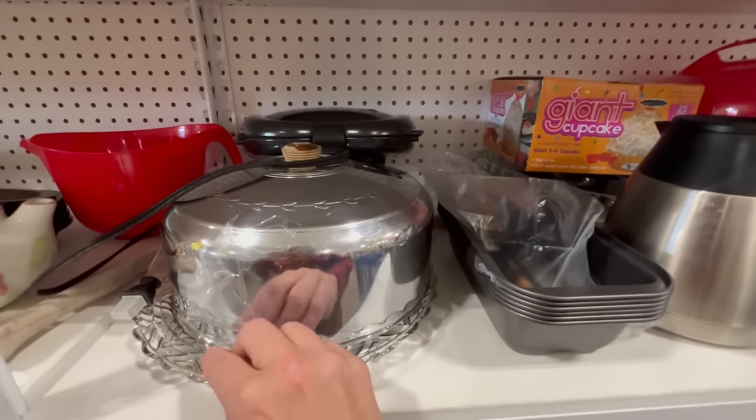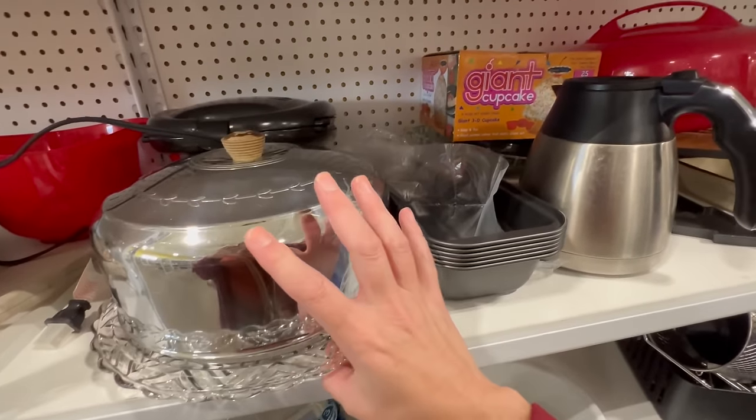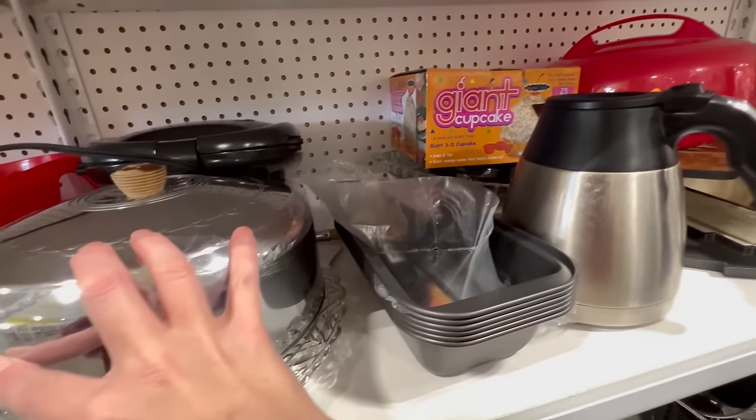Oh, look at that. Are you finding them all over? Oh, that's pretty. Okay, I'm gonna try. $8.99. It has a pretty snowflake pattern on the bottom.